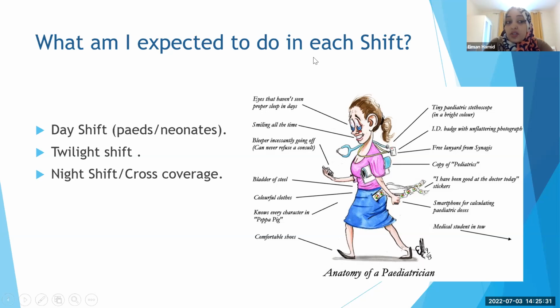Pay attention as a registrar to each patient they mention, because usually after the handover, when you go to the ward, you split the patients with your consultant. So you will do half of the round, and then the consultant will see some of the patients. Usually the consultant sees the patients in the HDU, or some of the sick patients, or some of the patients he's interested in seeing, and then you will see the others.